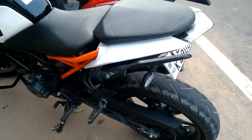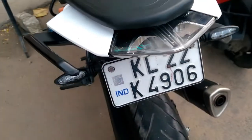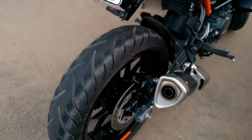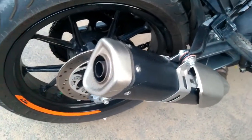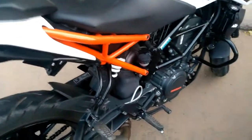The bike also rides on MRF Revz tires on 17-inch alloys. Fuel tank capacity is 13.4 litres. The fully digital instrument cluster includes a speedometer, tachometer, fuel gauge, low fuel warning and gear indicator.